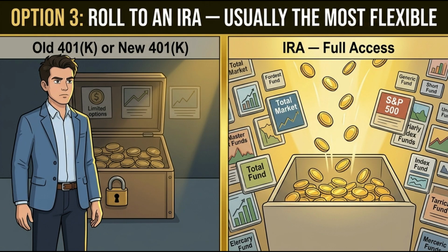Option 3. Roll it into an IRA. This is usually the most flexible option. An IRA, individual retirement account, can be opened at any brokerage and provides access to the full range of investment options, including the lowest cost index funds available anywhere. No employer involvement. You control it directly.